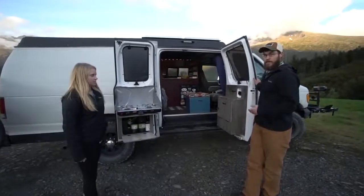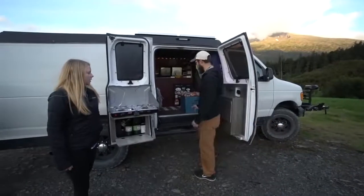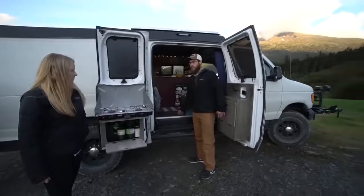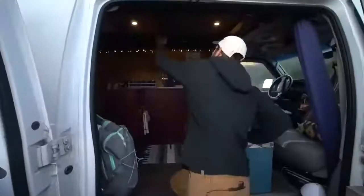The whole van is insulated, really, really well insulated, starting from the bottom up. There's a half inch foam insulation, then there's half inch plywood, then there's vinyl floors. So why don't we move on in and we'll go talk a little more about that.